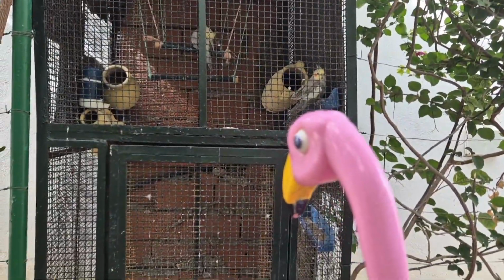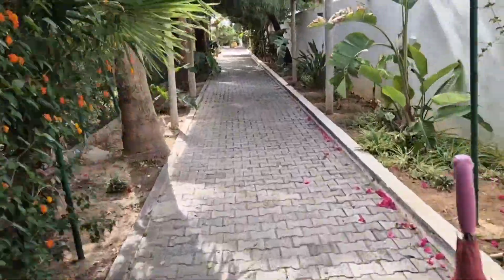Flo was quite jealous. She likes a bit of cuttlefish. No, she doesn't really. She's made of plastic. Shh.